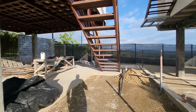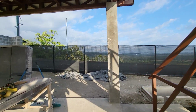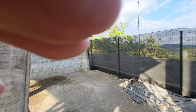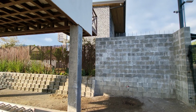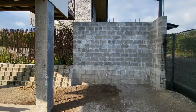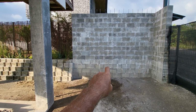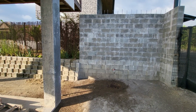But more importantly, the guys have got, I believe, all the welding done upstairs. Now this is where that other water tank is going to go. Oh, sorry, there's my finger. Signature Dave video. So one of the tanks will go there. Actually, they're both going to go there because they're going to be stacked, one on top of the other.